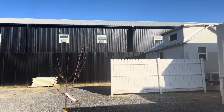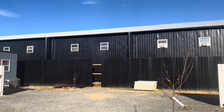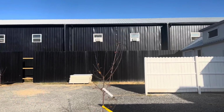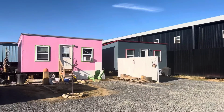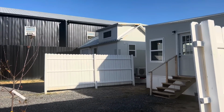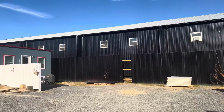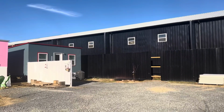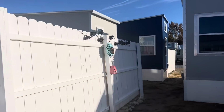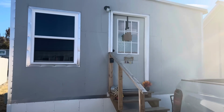The owner of the factory, they make about 5 tiny homes a day. They make these metal tiny homes that you see. Any here you see in this video that are wooden are not made here. They're made in Kentucky by the Amish, and then they're purchased by the people that own the factory, and then they resell them and put some touches on them. But this is the unit we're in, and we're going to go inside and tour it.